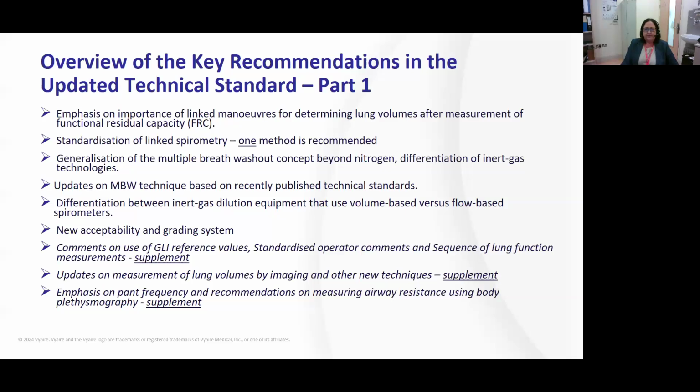Another area of interest or improvement that we identified was in terms of helium dilution testing. In the 2005 standard, the equipment described in the document was limited to a volume-based rolling seal spirometer device.